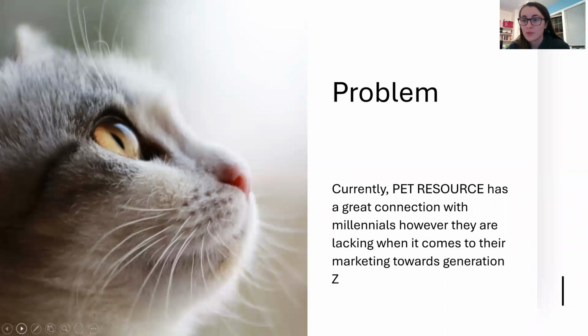So getting into what has brought us here today and what we're trying to solve with this marketing campaign. Currently, Pet Resource has a great connection with millennials. However, they're lacking when it comes to marketing towards Generation Z. They're seeing that millennials are coming into their shops often, bringing their kids, Generation Z, but they want to focus more of their marketing efforts towards Generation Z in order to earn their sales within the coming years.